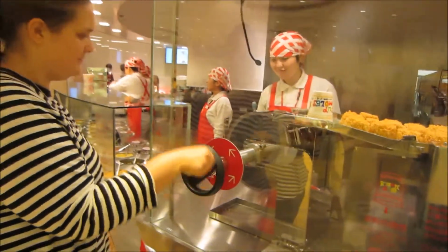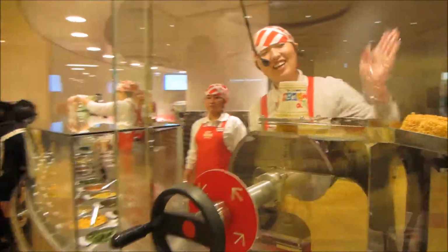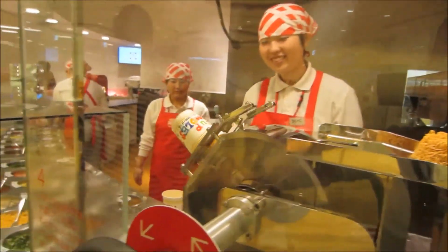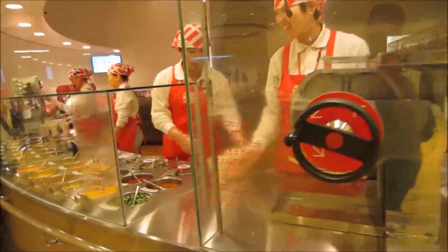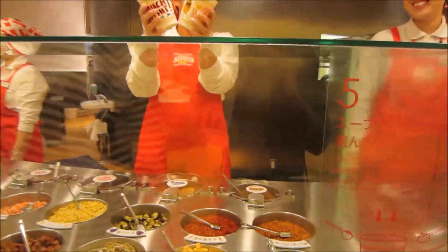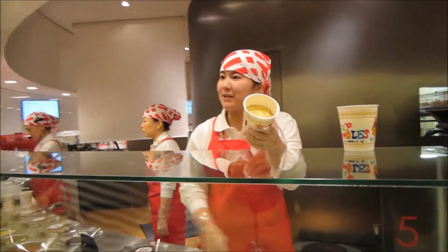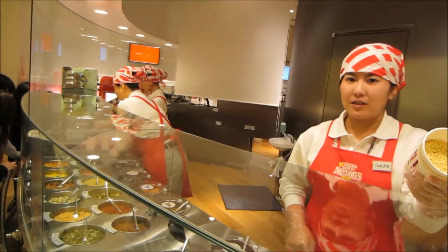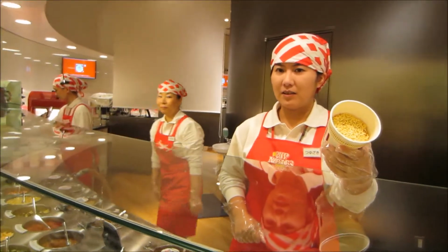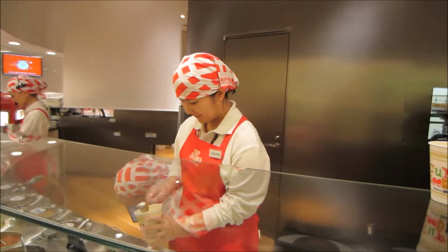Okay. Oh, you go. Okay. Look, it pushes it into the cup. Are you going to pick the second one or the first one? Just normal flavour. Yeah. I don't know, pick it. I imagine it's chicken.